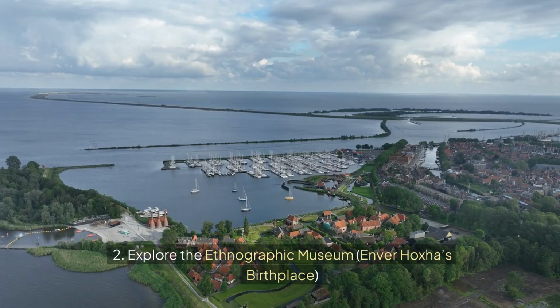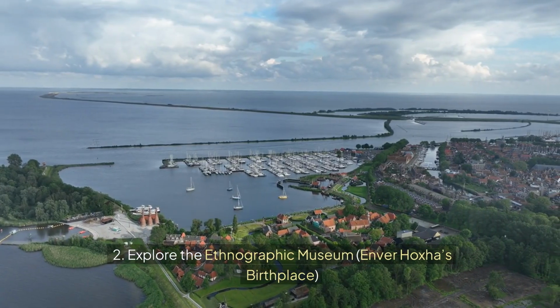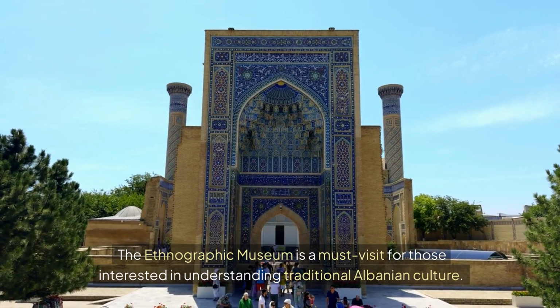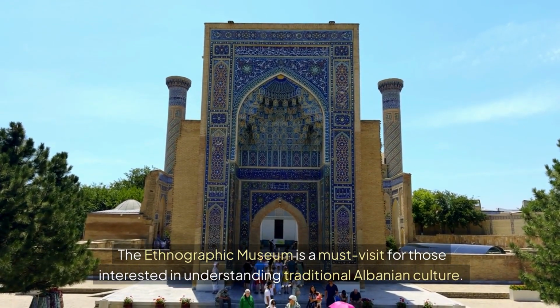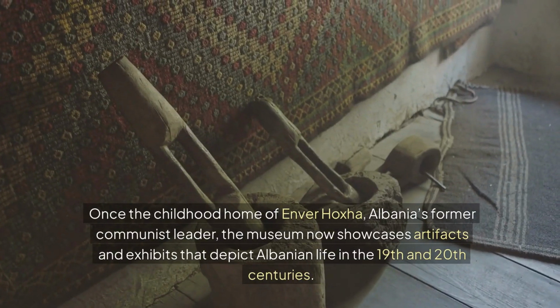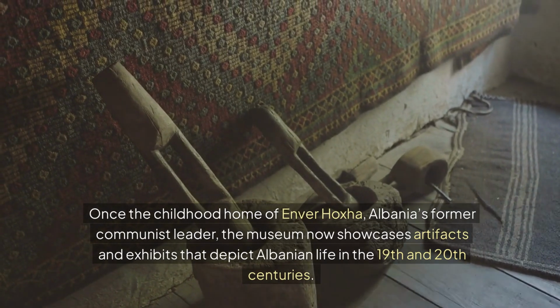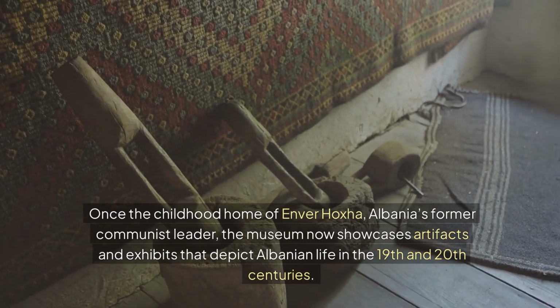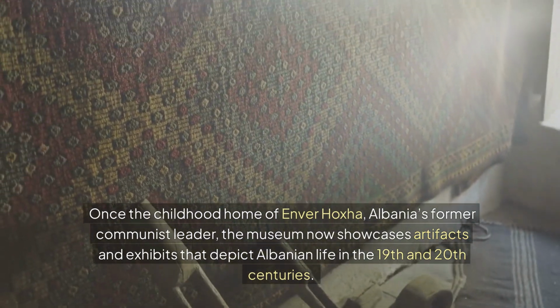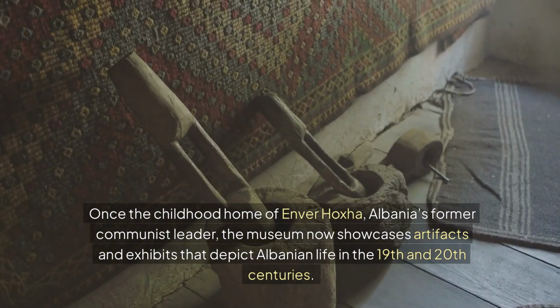2. Explore the Ethnographic Museum. Enver Hoxha's birthplace, the Ethnographic Museum is a must-visit for those interested in understanding traditional Albanian culture. Once the childhood home of Enver Hoxha, Albania's former communist leader, the museum now showcases artifacts and exhibits that depict Albanian life in the 19th and 20th centuries.